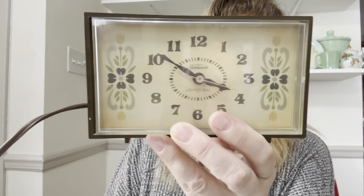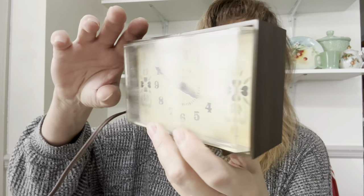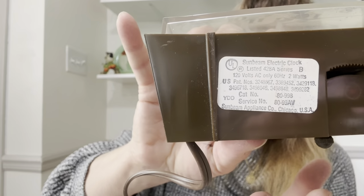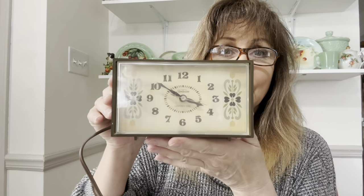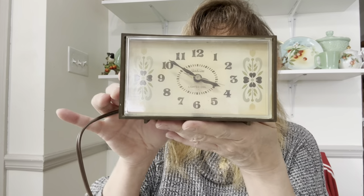All right, I did get a couple of clocks. This one is definitely, I would say, from the 70s. I don't see a date on it. It does work, and the face does light up. It's pretty cool, guys. There's the info on the bottom. So that's pretty cool. I'll insert a picture of this plugged in and lit up for you. I got that. And I got this one.